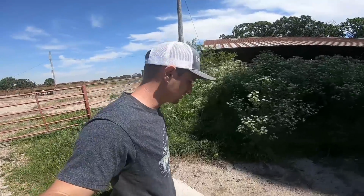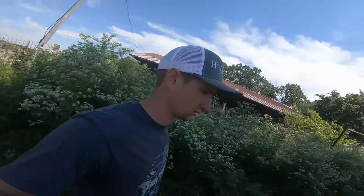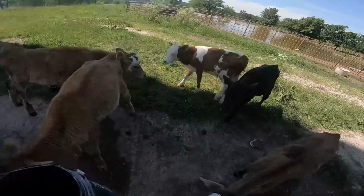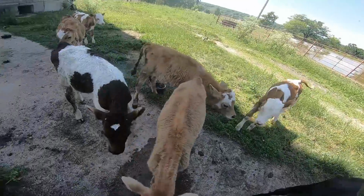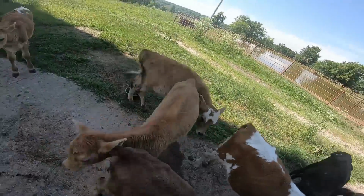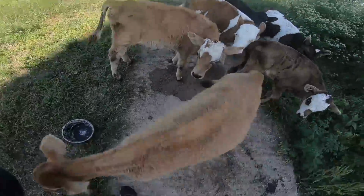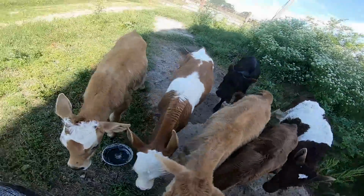I'm currently walking out here to the youngest group of bottle calves, and you guys saw me move them out here to this little pasture here last time. And last week I told you guys they didn't look very good and they weren't really filling out much. But after I got them out here on pasture, they've really been going to town on it, and they've definitely put on some weight and filled out a little bit more. You can tell this guy, who was pretty skinny last week, he's filling out.